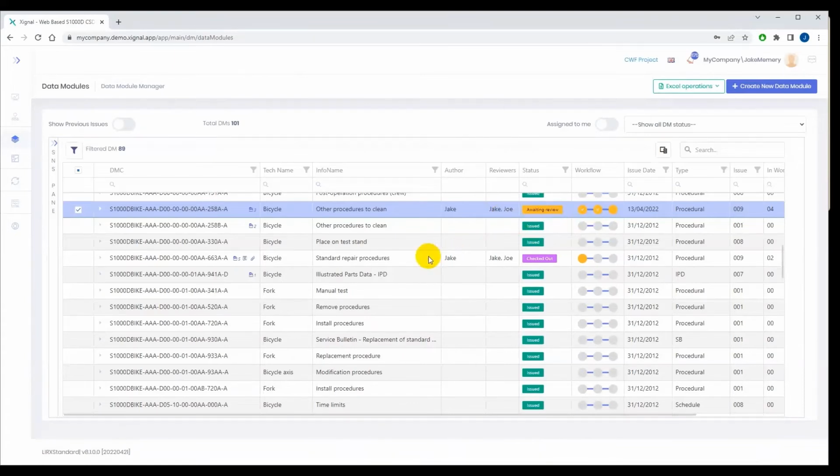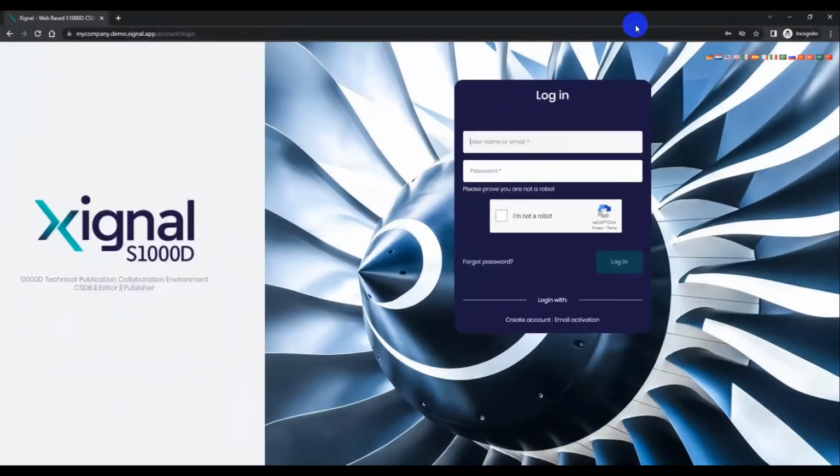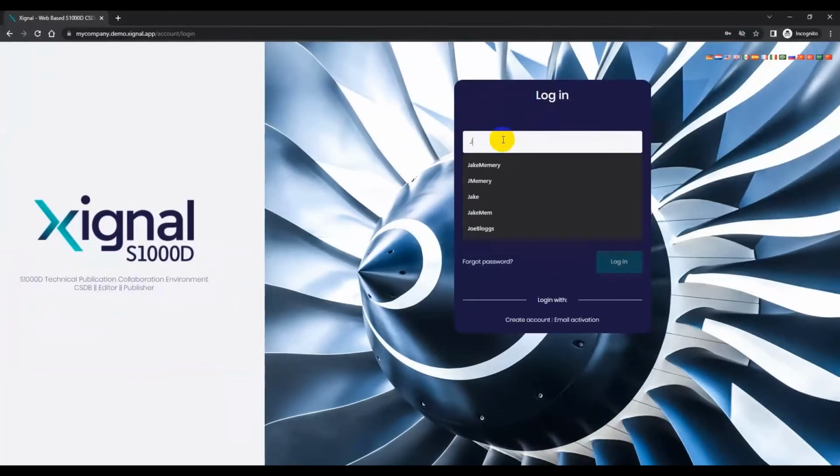So what that's done now, that's emailed him, Joe, and he will have a notification waiting for him that there is a data module to review. So if I just pull across this other browser window, what we will now do is log in as Joe Bloggs.